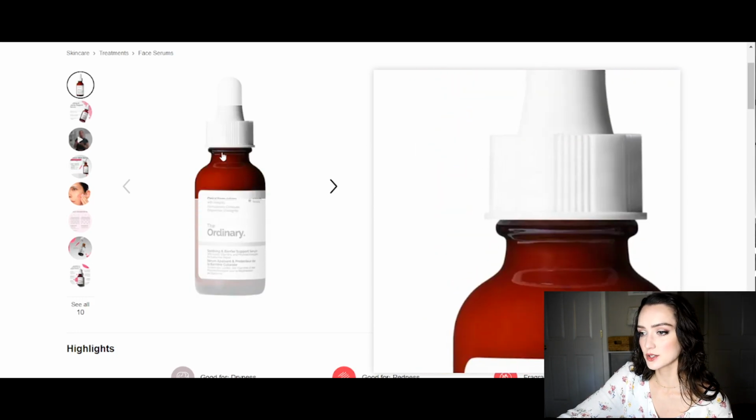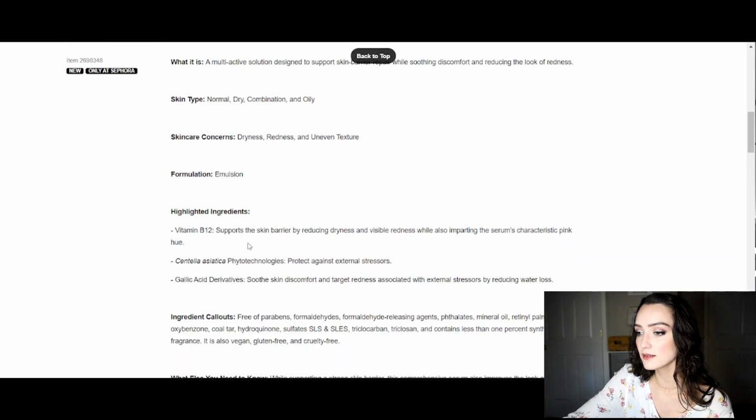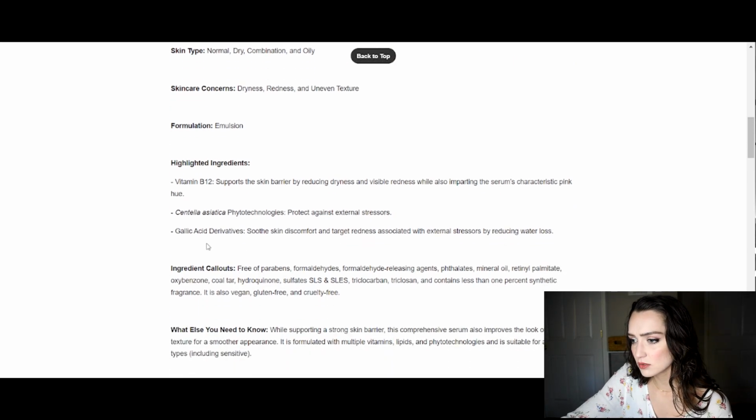just what your skin needs. So this is a multi-active solution designed to support skin barrier repair while soothing discomfort and reducing the look of redness. That sounds really good to me because I do suffer from breakouts occasionally, but the biggest thing I would say with my skin is that I suffer from dryness, upset skin barrier, and redness. So this sounds pretty perfect. It has vitamin B12, centella asiatica, gallic acid derivatives, targets redness, reducing water loss. Wow, that sounds good. I definitely need that.